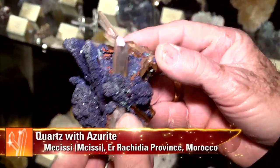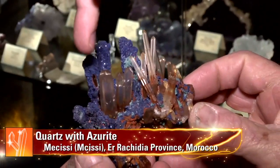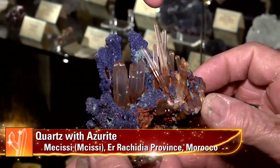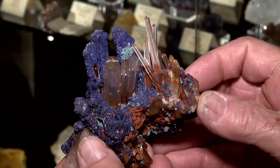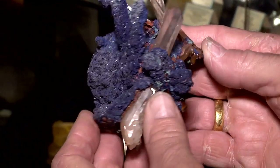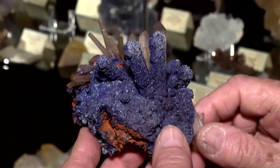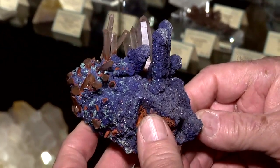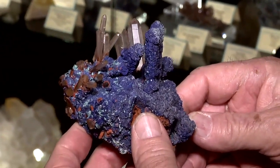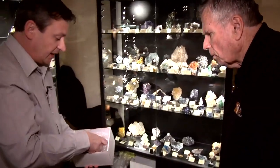But what is nice on that specimen are the crystals covered by azurite. Yes. And those are covered by azurite. And that one like a V. Yeah. It's wonderful. Isn't that a beautiful, beautiful specimen? It has a nice contrast. Yeah. And where's this from? From Morocco. Very good. This is another French classic.